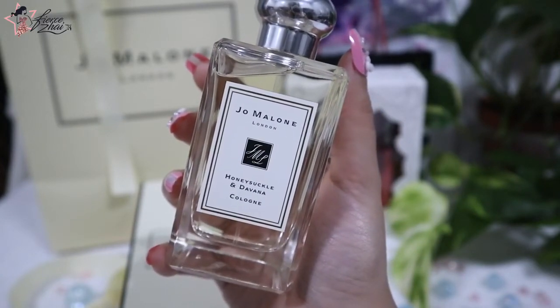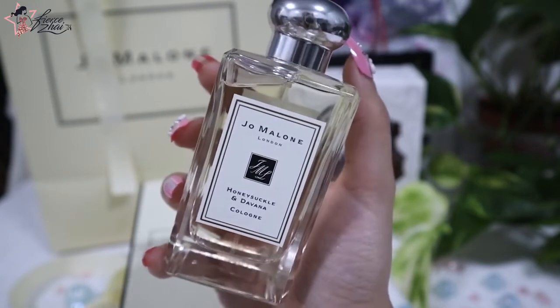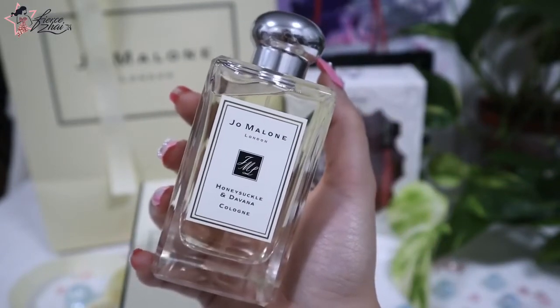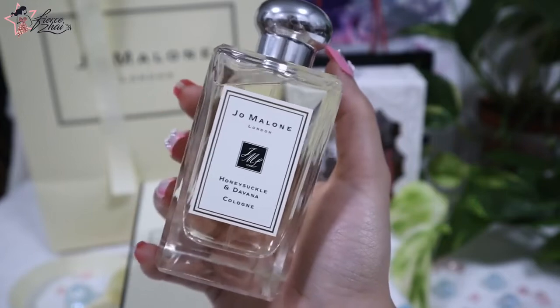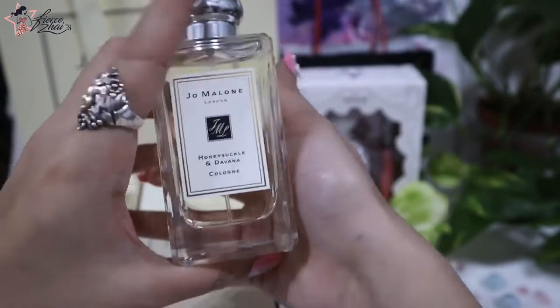I don't think that this is something that you would prefer wearing at night, unless it's the one that you wanted to wear in bed. And yeah, I am like that type of person. I spray perfume or cologne or fragrance in general when I go to bed. So yeah, that's my first impressions and thoughts on these two perfumes.